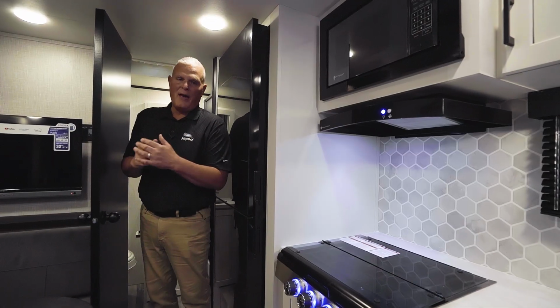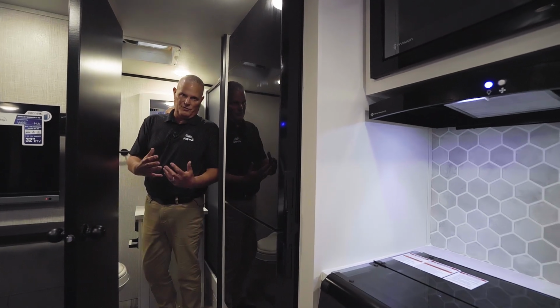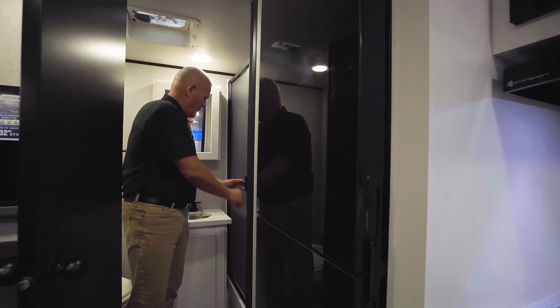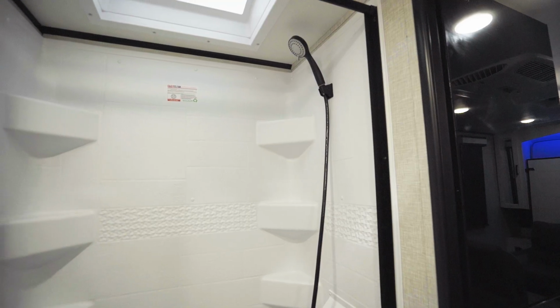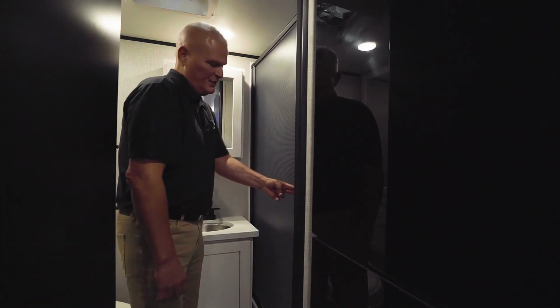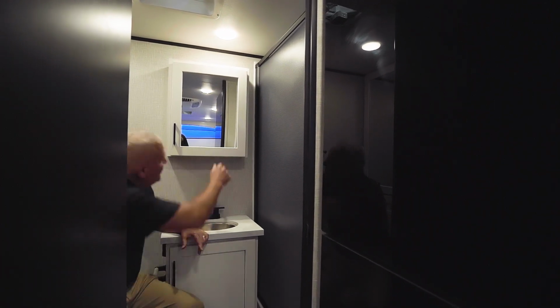Now we're moving into the bathroom. And as you can see, in a smaller micro unit, we have tons of storage. We have a really nice new shower enclosure that we know consumers are going to like. Easy open, easy close, but it really opens up that shower space. And it just closes with the click of a button. It's closed and you're showering.